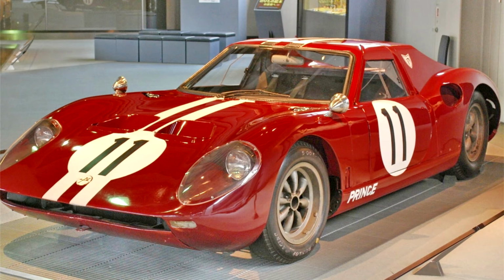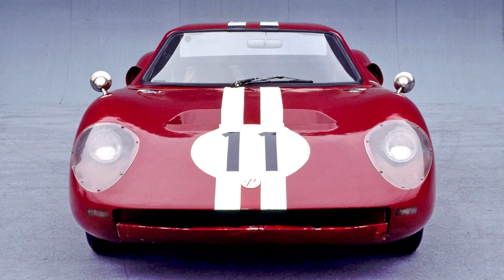For the 1966 Japanese Grand Prix at Fuji Speedway, Prince would enter 4 R380s, while a trio of newer Porsche 906s would also be entered. In the end, the R380s would take the overall victory, with Yoshikazu Tsunoko's R380 ahead of Hideo Oishi's second-place R380.